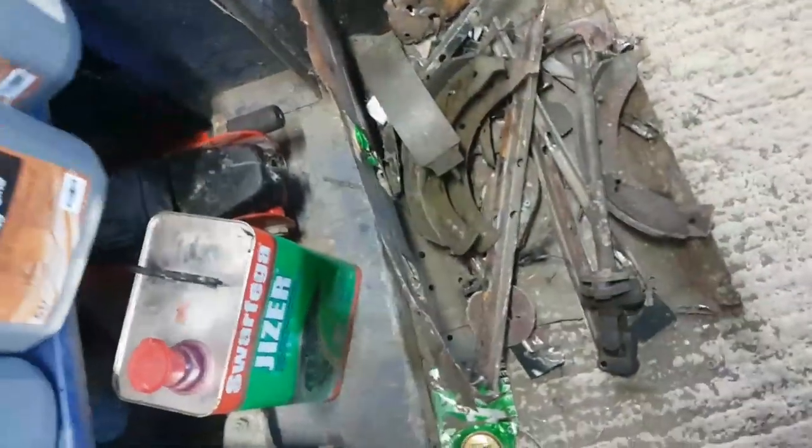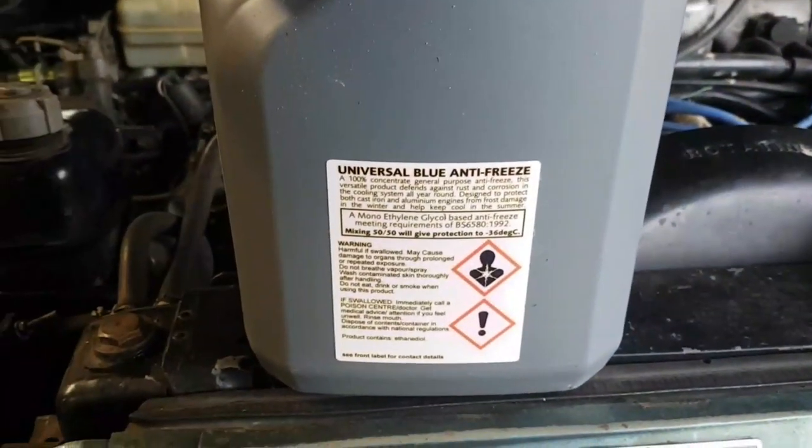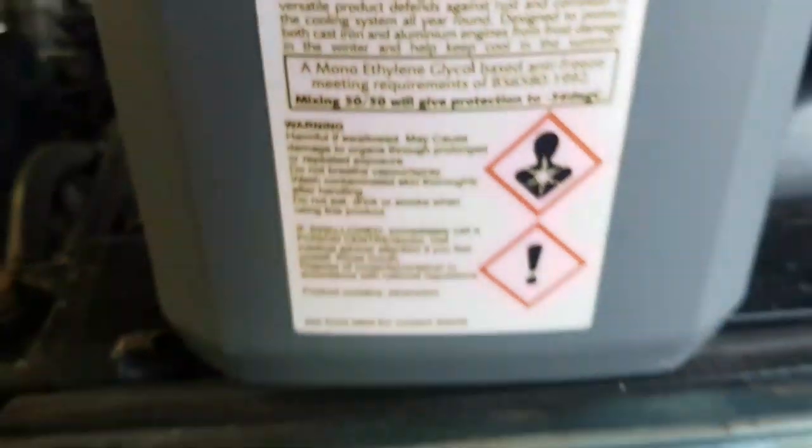I don't want to run it for too long. So I don't think I've got any antifreeze here. Oh, that makes me happy. What have we got here? Antifreeze, ATF, brake fluid, engine oil. I don't think I've got any antifreeze. Oops. Antifreeze. I have got antifreeze. Look at that. Don't have to go out. That's good news. Let's dump some antifreeze in there. What is this? Is this blue glycol? This is universal blue antifreeze. So 50-50 gives you protection up to minus 36.